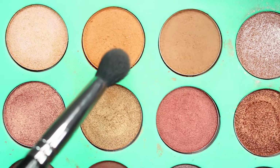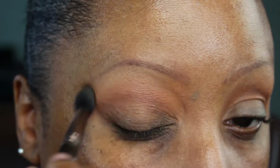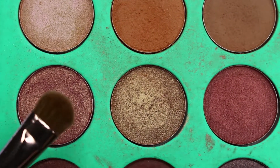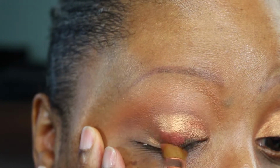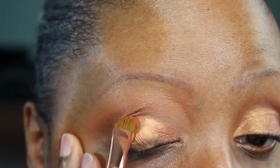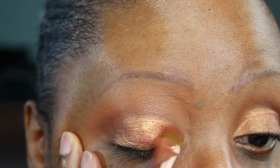And just dip back into the palette and applied some more color. And now back in with that light orange color to blend out the edges of that darker brown color. Wetting my brush with some Mac Fix Plus, and I'm dipping it into this beautiful duochrome gold color with a cranberry shift, and I'm packing that on my lid with packing motions and swiping motions.